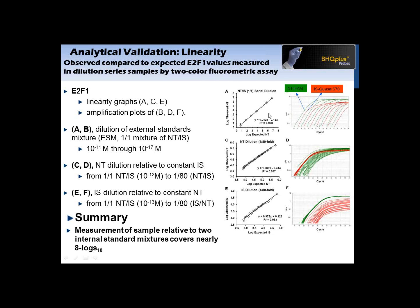And this is just diluting the internal standard and the native template down over this order of magnitude, showing that they're in parallel. And then we also dilute the native template relative to the internal standard and the internal standard relative to the native template to demonstrate that we have linearity in that way as well.